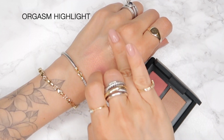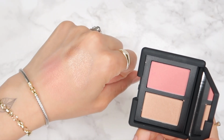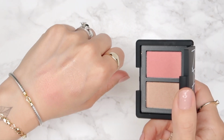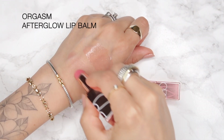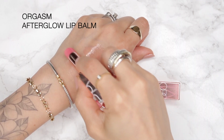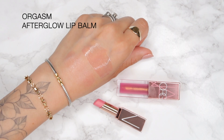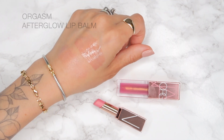Also, if you're looking for minis in particular because you travel a lot for work, for people who keep a makeup bag at their desk at work or maybe in their gym bag, this is also another really good option as it pretty much has everything that you need in order to create a really beautiful, natural, glowy look. I love all of these products. I've actually been using the Orgasm Blush a lot as of recently.